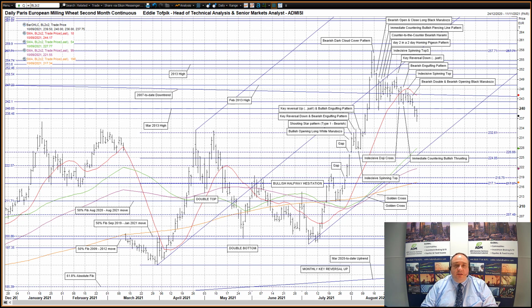Here is your weekly technical analysis of Paris milling wheat and London UK feed wheat. I'll start with Paris milling wheat. You might remember from last time that prices reached a whole load of targets topside, enough that I had to tidy up this daily chart quite a bit in the process.